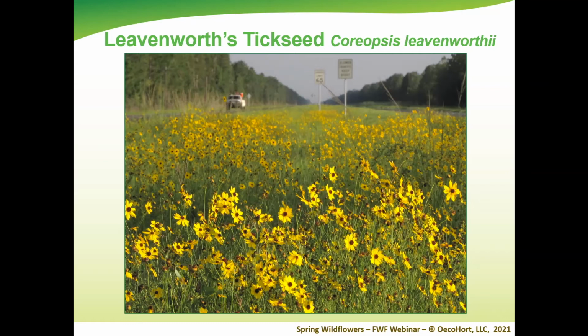And this shot in Levy County just shows you what happens when mowing is reduced. The folks in, I believe, District 2 in Levy County just stopped mowing and let this proliferate, and it shows you the benefits of reduced mowing. But very showy. This Coreopsis, Leavenworth's tickseed, for the most part, you're only going to find in moist areas, in ditches and other moist areas, and it will even take inundation for up to a week. It spreads very easily by seed. So once you have it established, it will start spreading throughout.